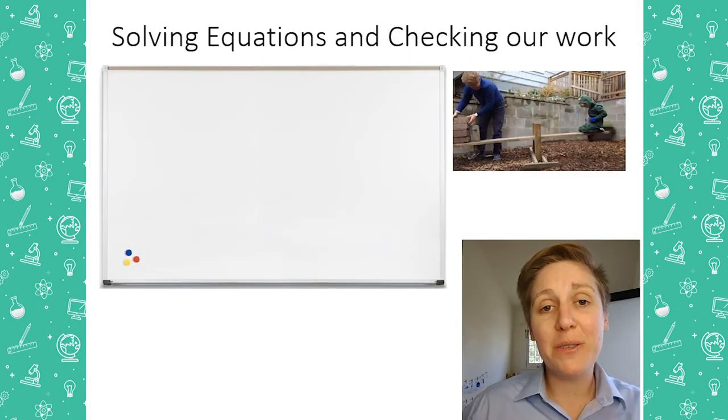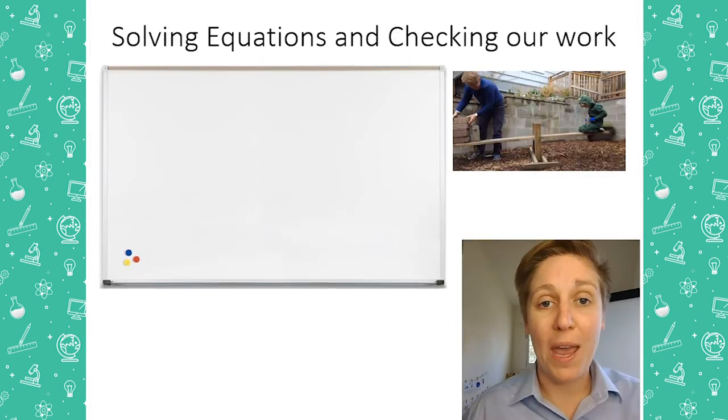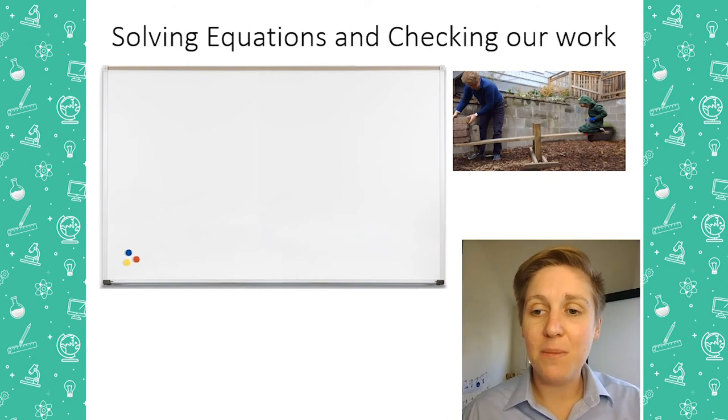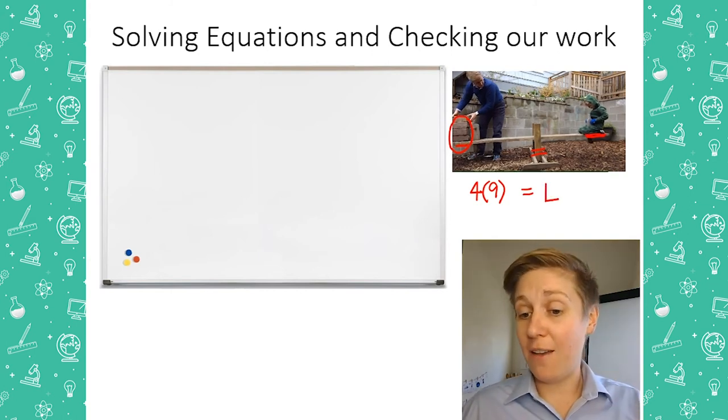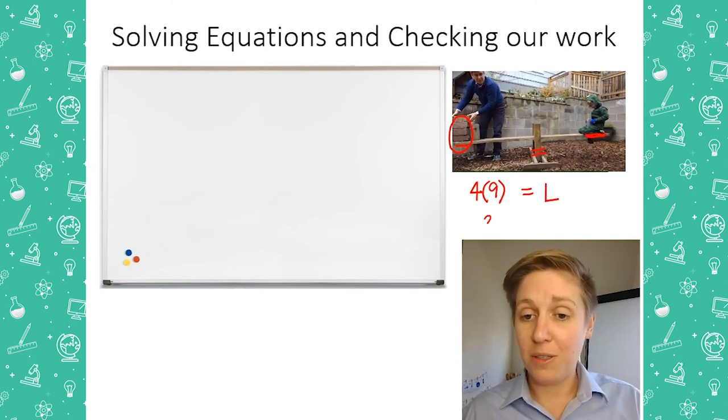What we're now going to do is introduce one more amount that I'm going to weigh. You can see here I have my son Liam sat on one side of the balance scale, and I kept stacking bricks until I found an equal amount. I found that 4 bricks equal 1 Liam. So if I write that as an equation, 4 times 9, the weight of 1 brick, equals the weight of L, unknown. How heavy is Liam? 9 times 4 is 36.